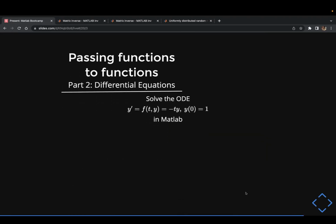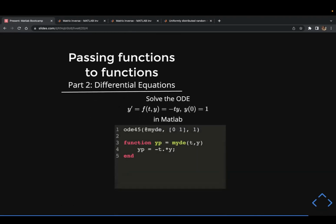And like new age math too. I also have a bit about solving an ODE, but it's essentially the same. You set the interval and the initial value, y of 0 equals 1. And this solves the ODE from 0 to 1. What does the 45 mean?